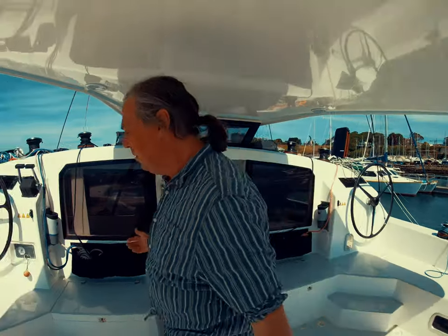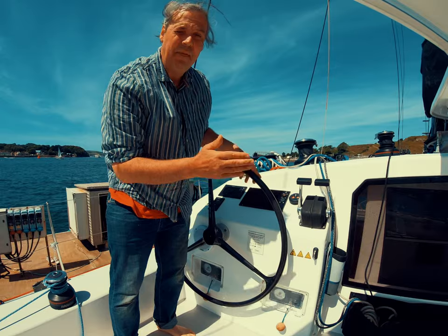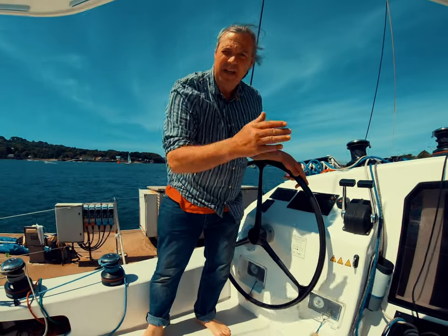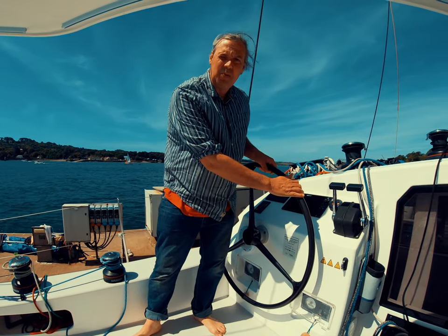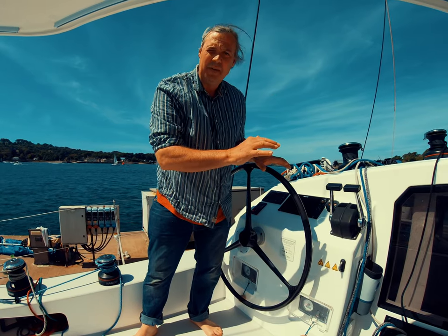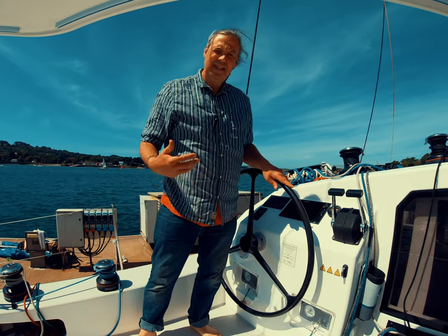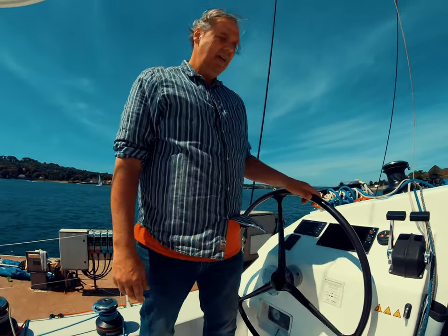So, twin wheel system. You can get up, you can move around. The great thing about this wheel system is they're independent to each rudder. They're connected with a tie bar. So if one set of cables went on a wheel, you simply go to the other wheel and take control of the boat. So independence, reliability, redundancy, strength, these are all the key aspects of the design on these boats.